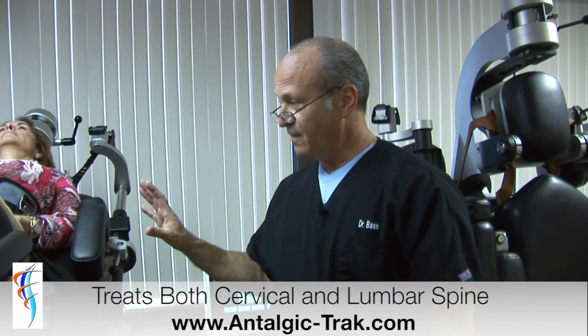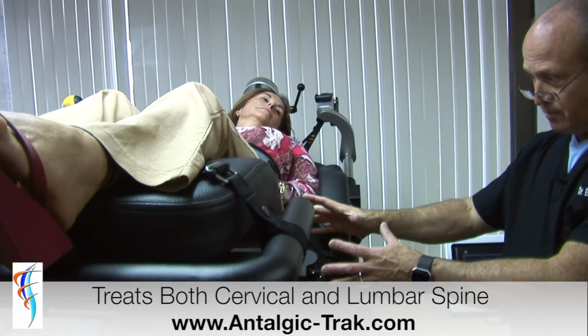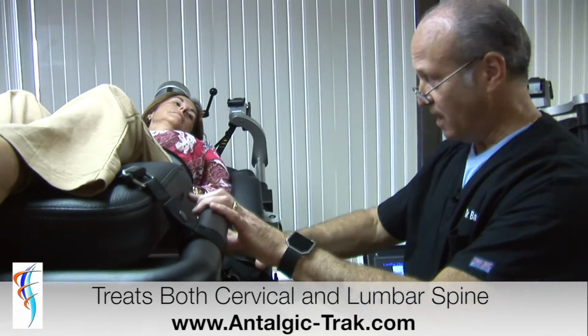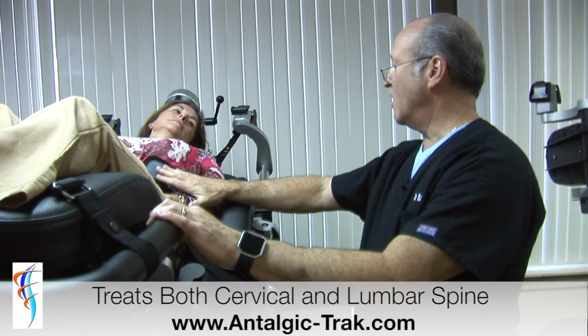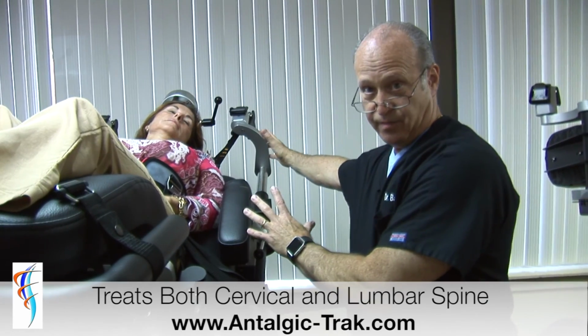Okay, I now have Valerie harnessed into the table. We've got the pelvic strap holding the pelvis to the seat, and we have the thoracic strap holding the rib cage and upper body to the top of the machine.